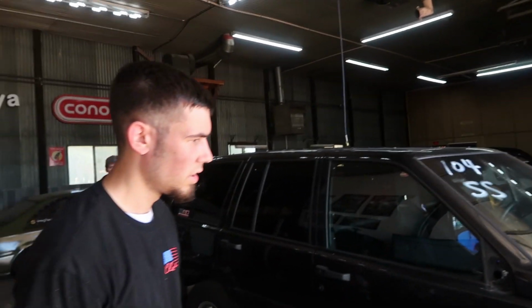110. What kind of times does this thing normally run? The fastest I've been on motor is a 10.76 at 124 in Kansas. And then on 150 shot, I've only sprayed it twice. The first time was a 9.86 at 136, and then the second time was a 9.79 at 137. What's this thing weigh? 3,400 pounds with me in it.